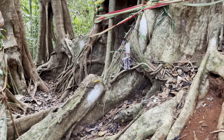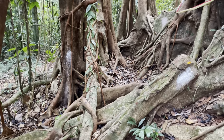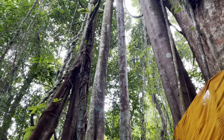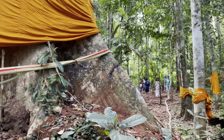You can see all these roots here. They're not as impressive, the roots, as at that banyan tree, but still pretty cool. It's kind of interesting though how these vines have just kind of incorporated themselves on the tree. The symbiotic relationship they have. Oh, looks like we have some more people who came down to see this tree.